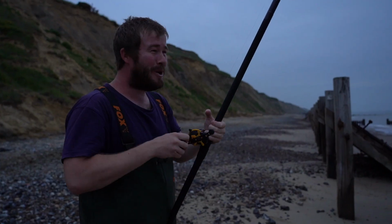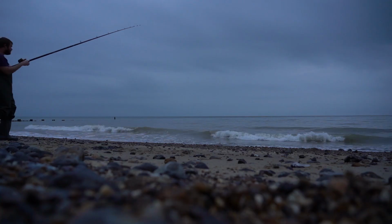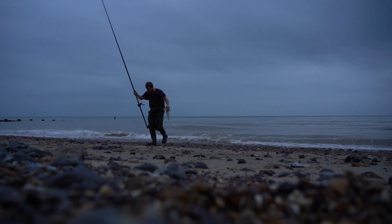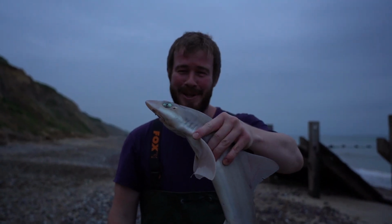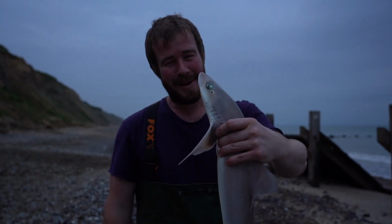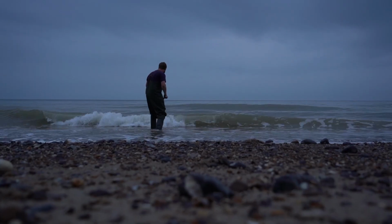Absolutely pooped over, and we're into another nice Smoothound, I think. Well, not as big as I thought, probably one of the smallest ones of the evening, but the best bite. We'll get back.